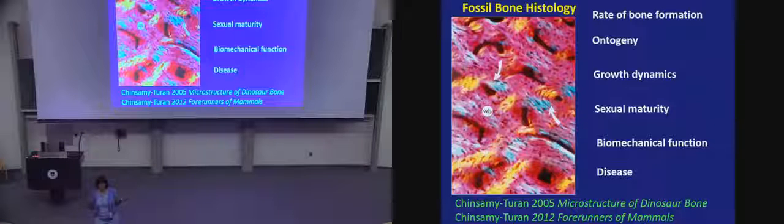Sometimes we can actually see, like my student is working on a dinosaur from South Africa, and we can see there's a pathological growth in the bone, and then it recovers. The animal actually recovers, and it's normal. It grows again normally. And so it's quite nice because we can say that that animal lived much longer even after it had that incident. So it's quite cool to have that.